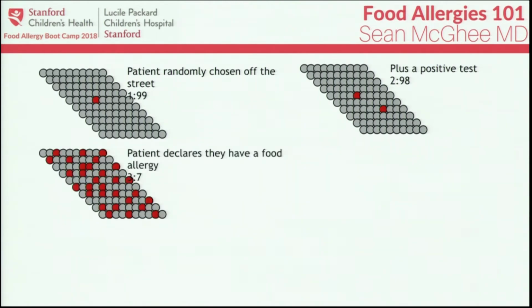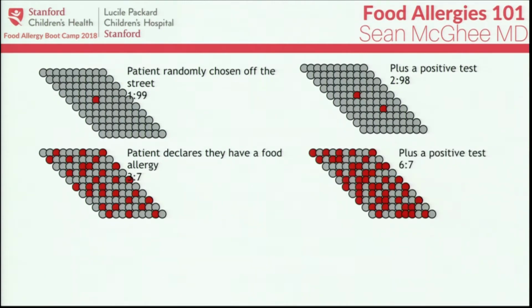Let's take a look at another case. Somebody walks into clinic and they say they have a food allergy. Well, it turns out in that case, if you compare that with challenging somebody and giving them a food, they have about a 30% chance of having a food allergy if they walk in and just say they do. And then if you apply that likelihood ratio again, it goes up to a little less than 50% chance that they have a food allergy. So still, not a huge change as a result of your testing.